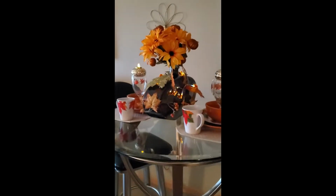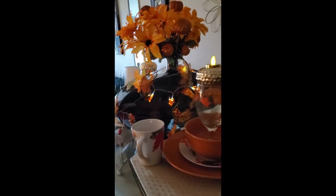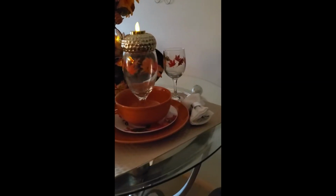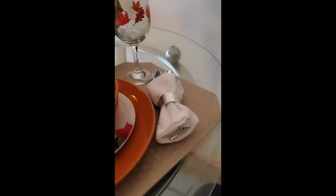Hey guys, just to give you a little bit of what I was talking about, what you could do with items from the Dollar Tree. My lights are off right now, so this is just so you can see the lighted lights that I got for the pumpkin and the candles. Temporary silverware is going to be switched out to gold.